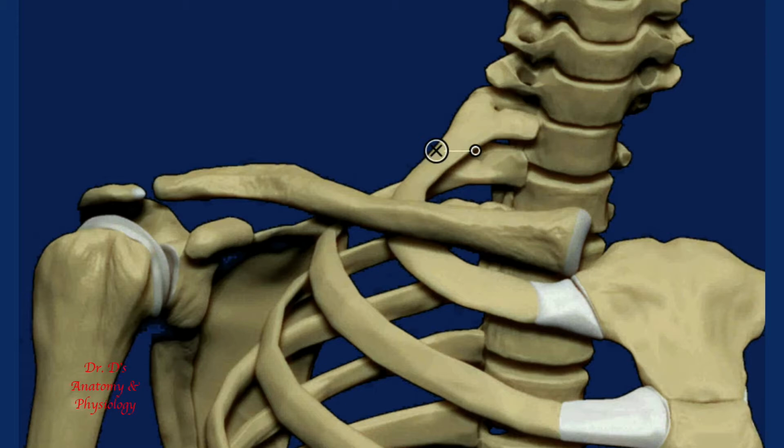The clavicle, along with the scapula, forms the pectoral girdle, which is the platform which supports the upper limb. But the only place where the pectoral girdle directly articulates with the axial skeleton is here, at the sternoclavicular joint. The pectoral girdle is highly mobile, as it has to be to allow the wide range of movements that the upper limb is capable of.